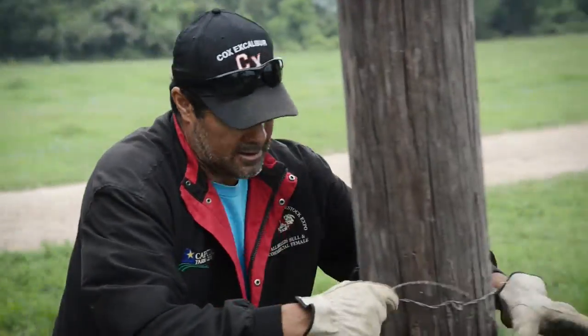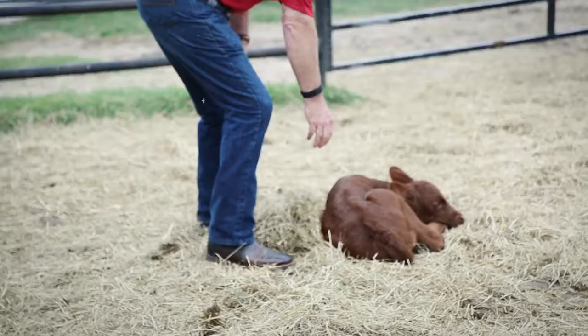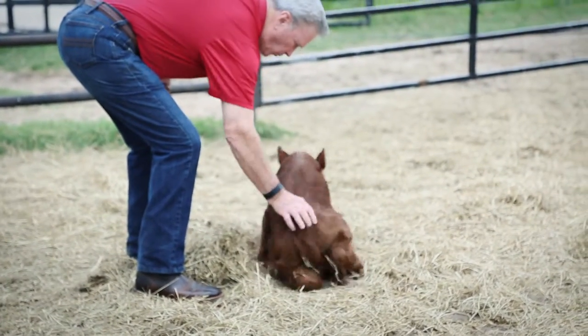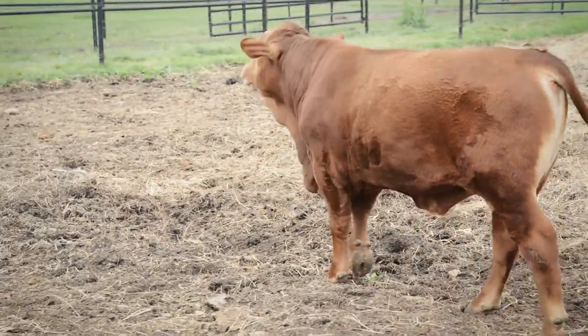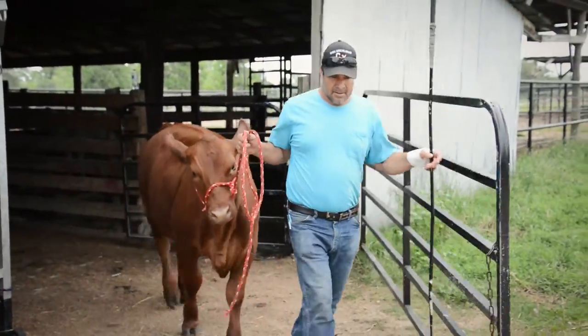I love working on the land, and I love coming out here and seeing the new calves being born, the new production we've worked on, the new genetics. It's such a joy to see the improvement after all these years in the cattle, and we're going to continue to improve in the years to come.